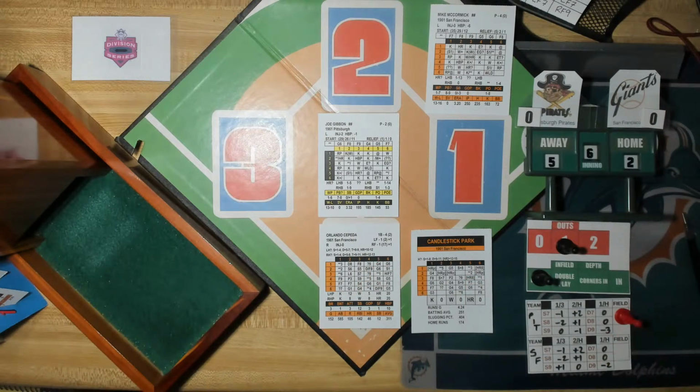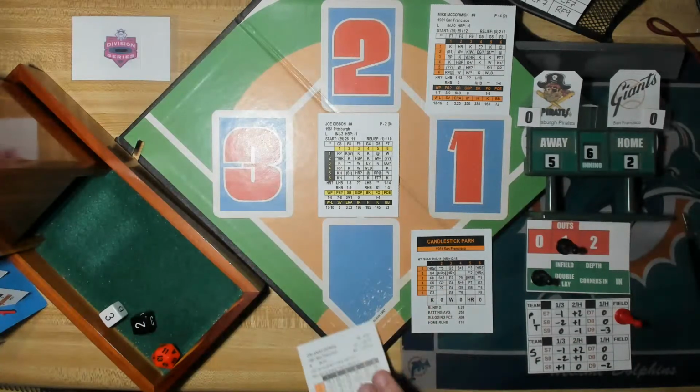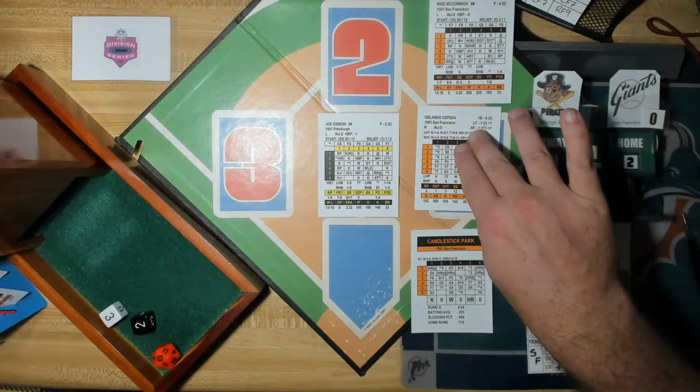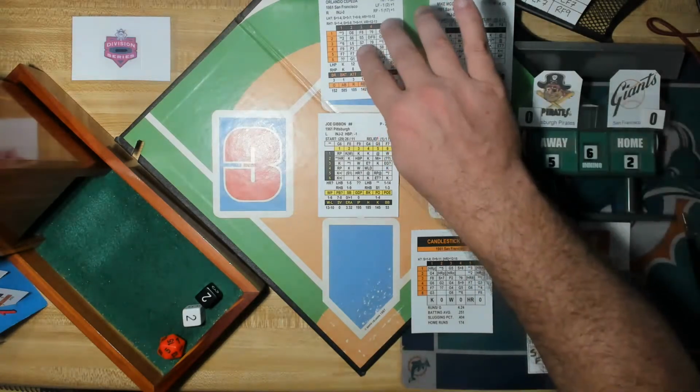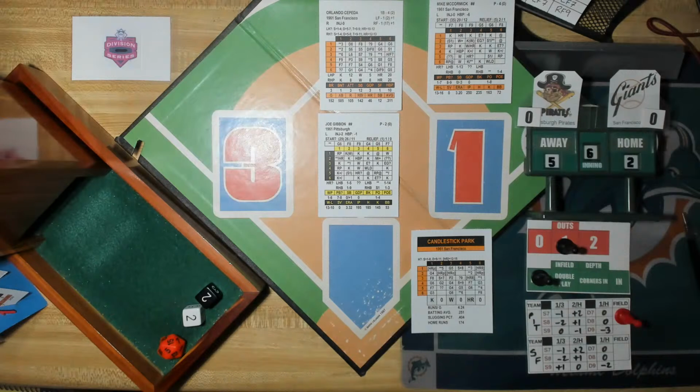Here comes Cepeda. Cepeda 0 for 2. Struck out twice. Gibbon will go ahead and pitch. Gibbon 4-5. That's at the park. Candlestick 2-3, and that's a base hit to left field with a possible double. Cepeda's got decent speed. His base running rating is a 3. Left fielder Skinner +1, a 1-4. Cepeda will get to second, and he does. Cepeda turns on some extra juice and turns that into a double.